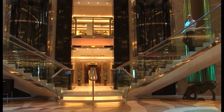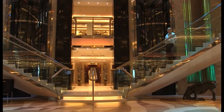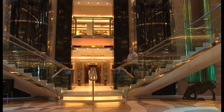Welcome on board Ventura, one of the largest ships in the P&O Cruises fleet, and there is so much going on around the ship all day and all night. Whether you're cruising as a family, as a couple or as a solo traveller, there are lots of facilities going around the ship. So join me as we have a look around Ventura.